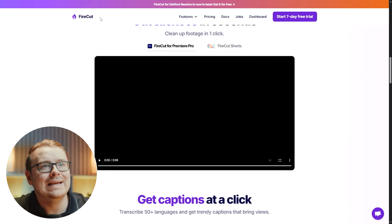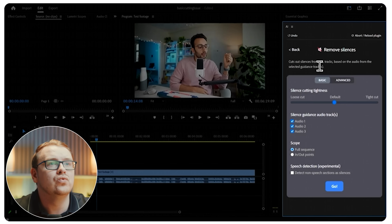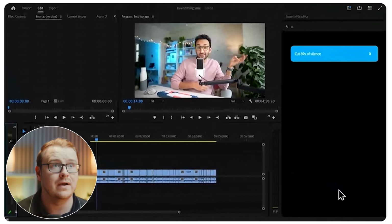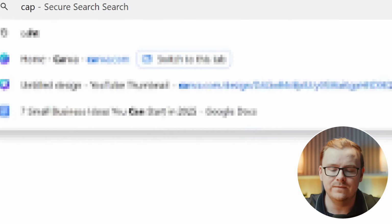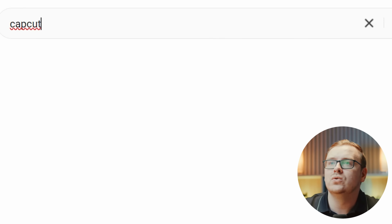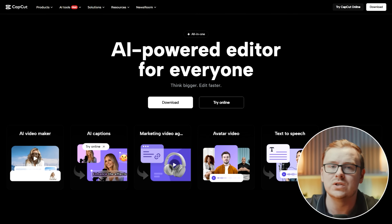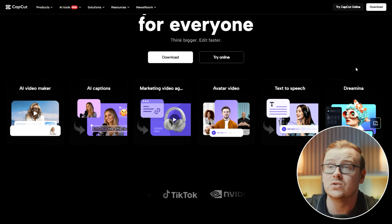Another tool that we like using is an add-on to other tools out there. For instance, you can use it with Adobe Premiere Pro, and that's Firecut. Firecut is really good AI editing. And I think out of all the AI editors that claim to be completely hands-off, I think that Firecut is the best one. So this is another good one to look into. Another very easy, beginner-friendly tool for editing is CapCut. CapCut's super easy to use. It does have some AI features, not as many as Descript, but it does have some and it's really easy to use.